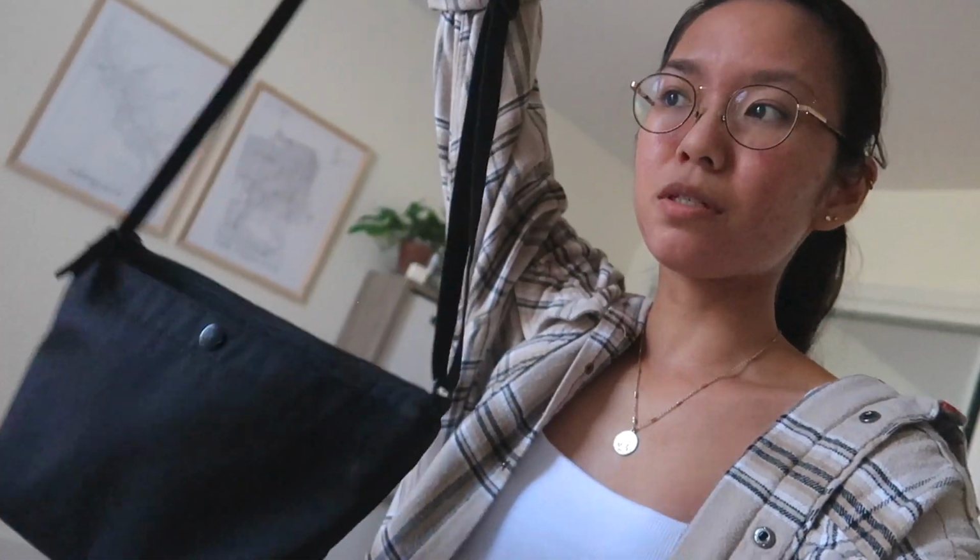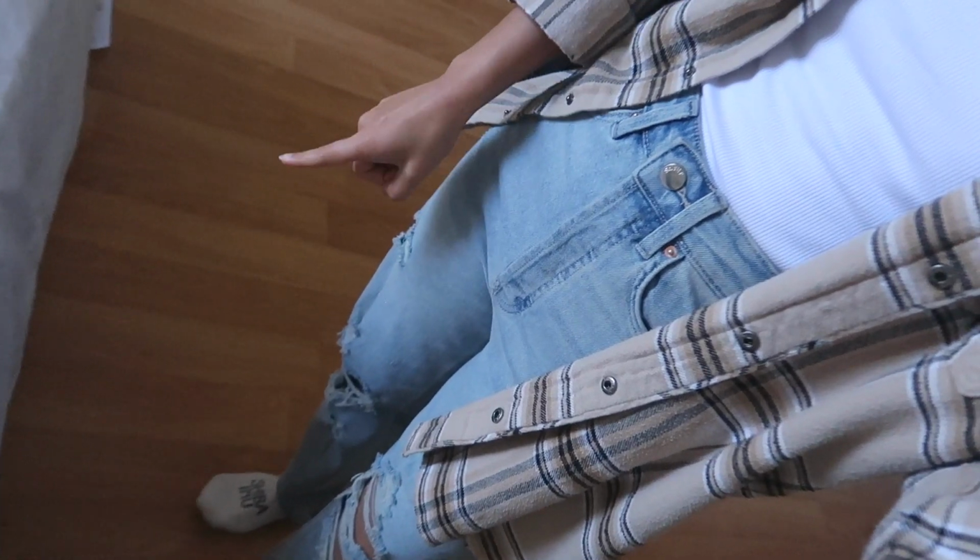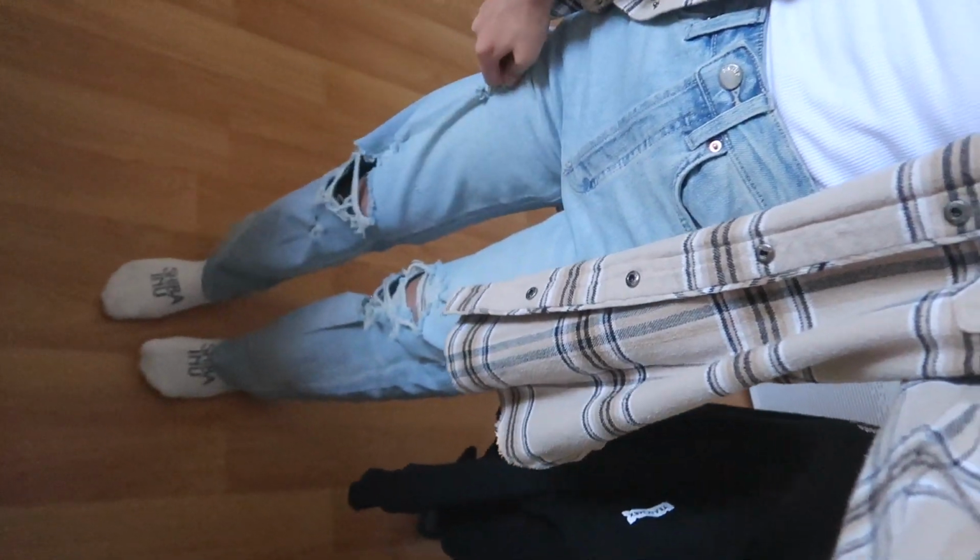And then for shoes, I'm just gonna put on my white sneakers. I've got my ID ready to go in my purse. I didn't even say where everything was. This top is from Jeans Warehouse. I thrifted my flannel. Jeans are Target, I said. Socks are from Daiso. Bag is Uniqlo. And then I'm also gonna just throw on this hat because it's pretty sunny outside and I need to leave to make sure that I catch my bus on time.